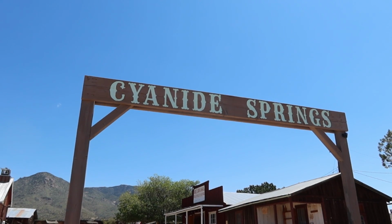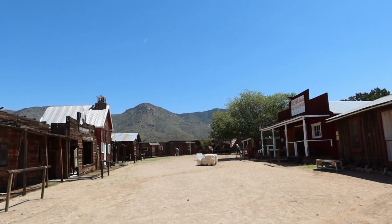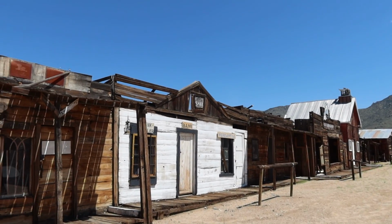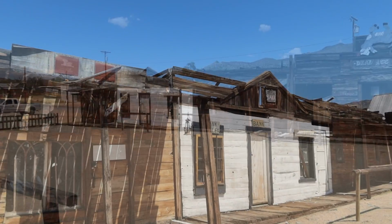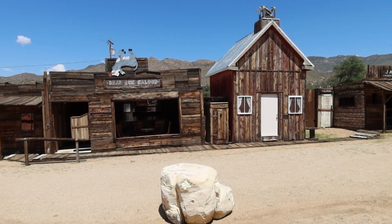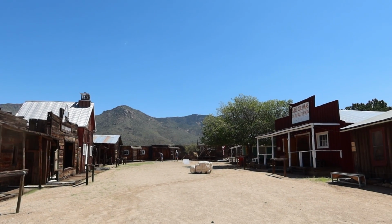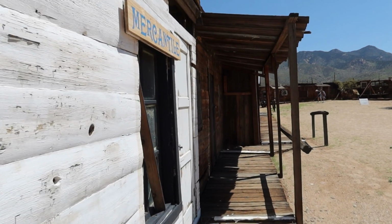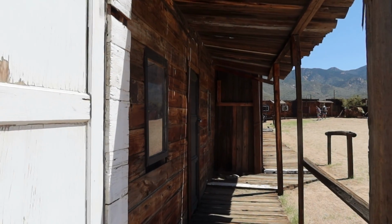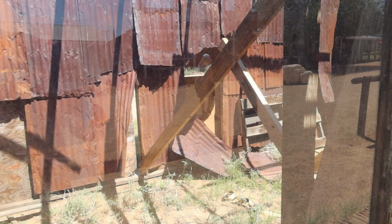This is Cyanide Springs. Gunfighters this way. Now, a couple times a month they will do a gunfighting show here at Cyanide Springs. Today is not one of those days where they have it, but they've got this mock old town all set up where they could do a gunfight. Walk along the boardwalk here, and as we find out, it's just like Hollywood. It's all a facade.